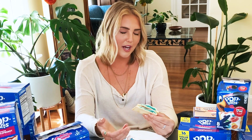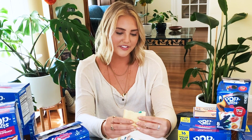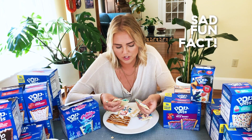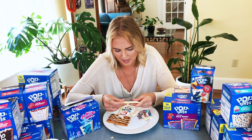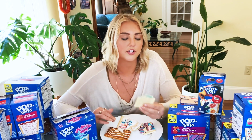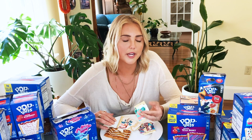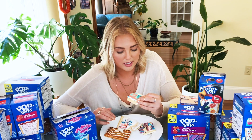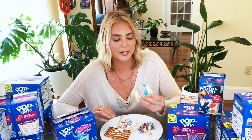I don't know why I'm surprised. The color of this is insane. Blue raspberry is not a real fruit. It's just an artificially designed chemical combination to taste like an artificial berry that doesn't exist. And when I discovered that, I was so heartbroken, but it hasn't stopped me one bit from enjoying blue raspberry. So it shouldn't stop you either. Okay, mermaid blue raspberry.